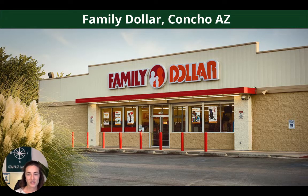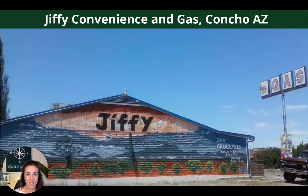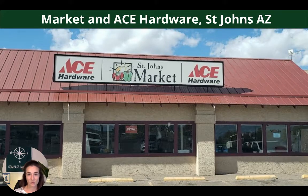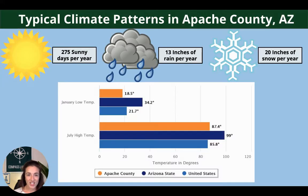So Concho is going to have all of your basic amenities, Concho and St. John's. There's a Family Dollar in Concho, a post office, and a Jiffy convenience and gas. And then St. John's will have a market, all of your food, grocery items. There's also an Ace Hardware, auto parts store, gas station.